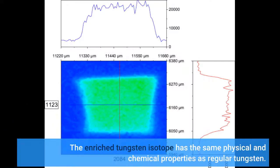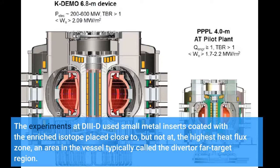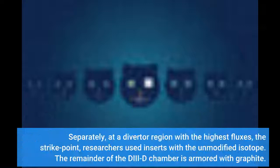The enriched tungsten isotope has the same physical and chemical properties as regular tungsten. The experiments at DIII-D used small metal inserts coated with the enriched isotope placed close to, but not at, the highest heat flux zone, an area in the vessel typically called the divertor far target region. Separately, at a divertor region with the highest fluxes, the strike point, researchers used inserts with the unmodified isotope. The remainder of the DIII-D chamber is armored with graphite.